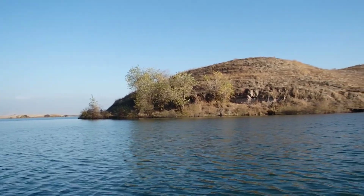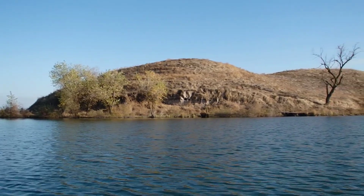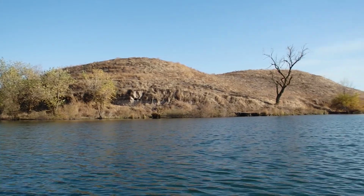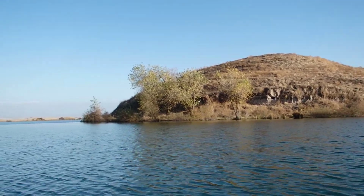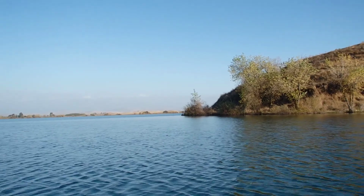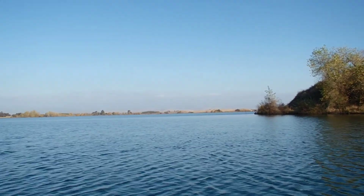Up ahead, it looks like a den or a cave of some type. Something's living in there. Whatever it is, I don't want to disturb it. I always just look with my binoculars from a distance and believe in live and let live, you know?